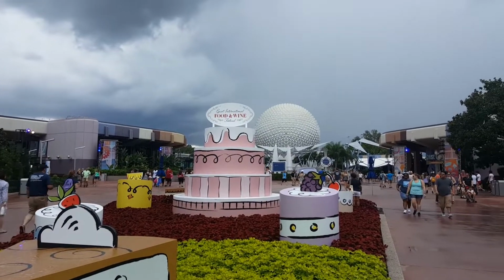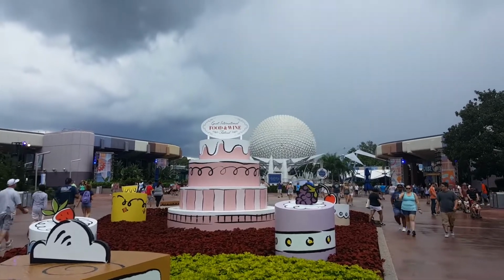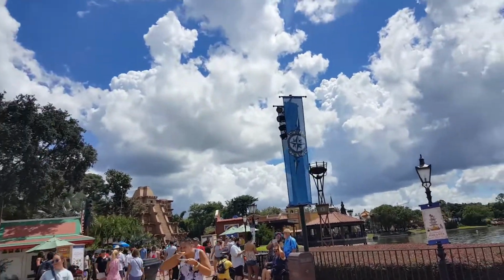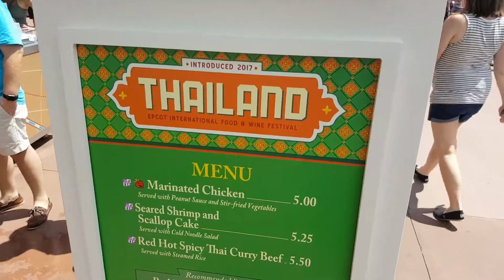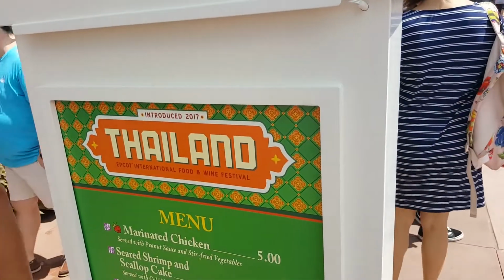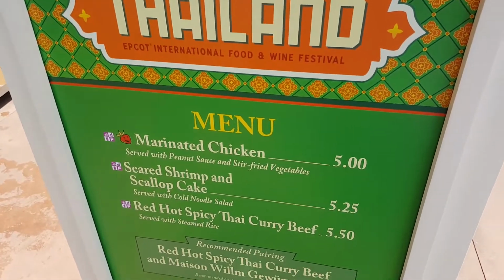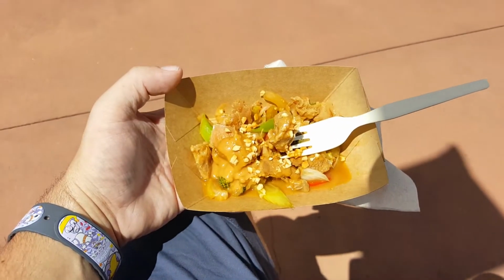And it is looking like a busy Food and Wine day, so I'm gonna base my day around the shortest lines I can get in. That's kind of how I'm gonna do it. And I think my first stop for this entire thing is gonna be in Thailand. I'm getting this marinated chicken, $5. Let's do it. All right, and there it is.